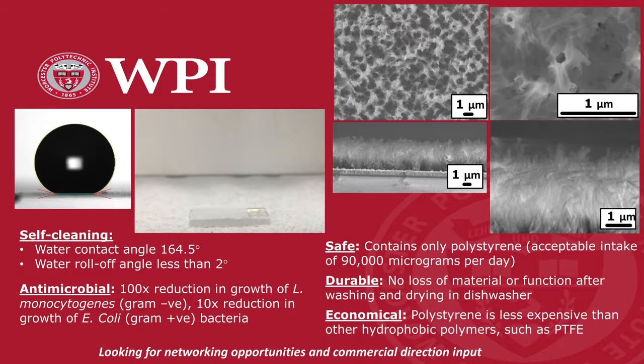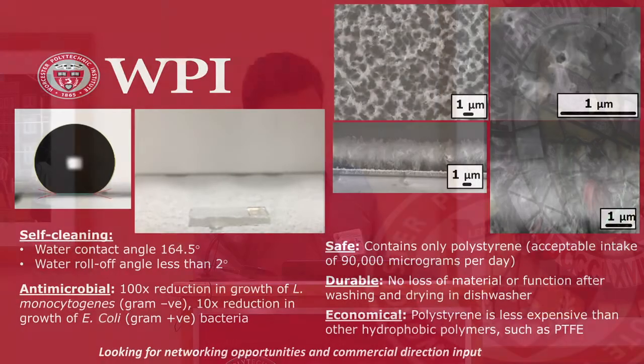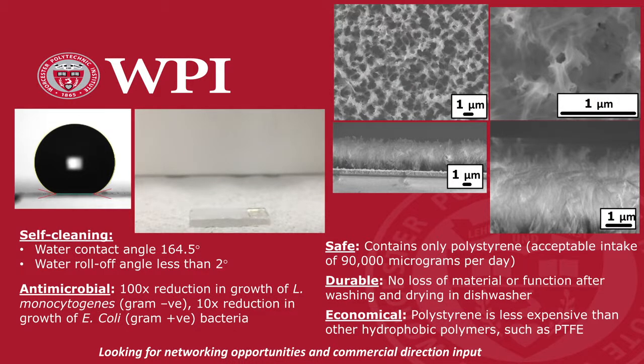So over here on the left, we have a contact angle measurement. It's a 164 degrees water contact angle. To put that in perspective, if you have a flat material, even if you chemically modify it to make it super hydrophobic, the largest contact angle you're going to get is something like 120 degrees. So this highly nanostructured surface uses what's called the lotus effect to make the surface so-called super hydrophobic. So the water contact angle is 164 degrees.